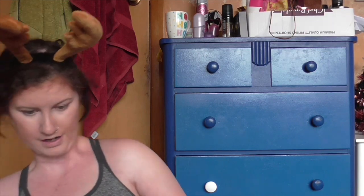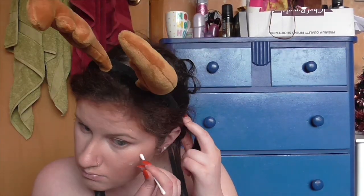Okay, so now I think I want to work on the white dots. Now I'm going to try and do this with just my white lipstick. I don't know exactly how it's going to go, but we will see. Okay, so that's working. We're just going to pretend that one never happened. I'm not planning on fixing it, but we're just going to pretend it never happened.